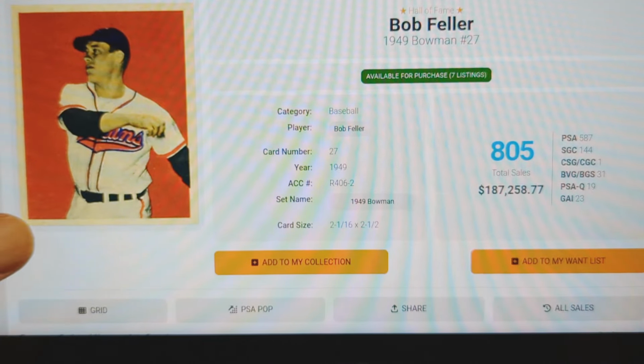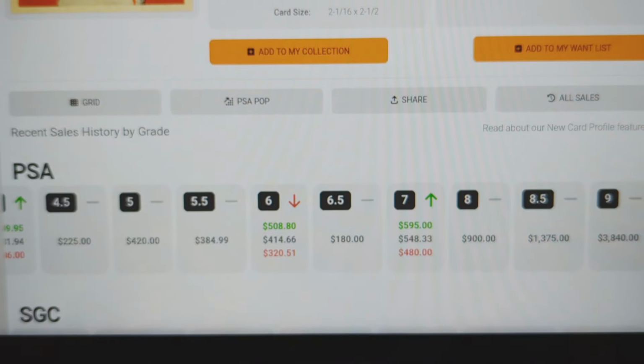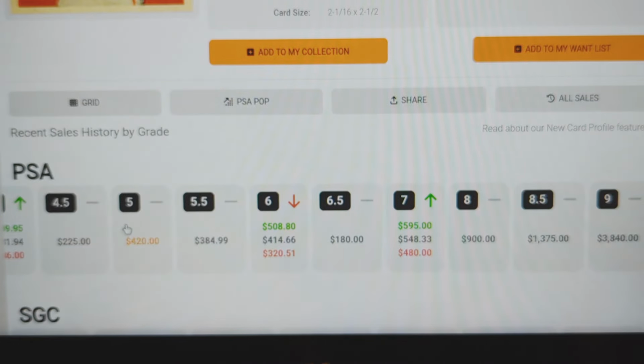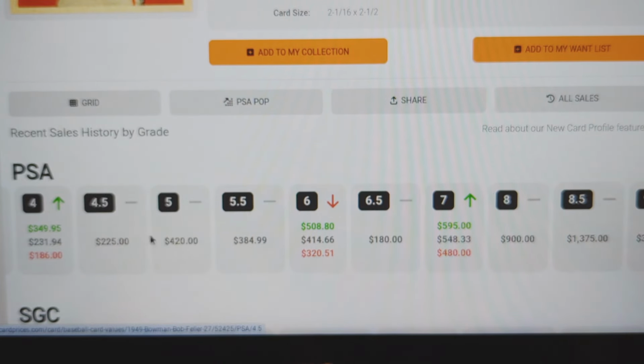So here's what it's been going for on VCP of late. Again, this was a PSA 5. There's that price right there, $420 is what it went for yesterday. And what it looks like is there just haven't been as many PSA 5s of late, but one thing I wanted to show at this one, look what a 6 is averaging, $414. 5.5, $384. Look how far down just a 4.5 and a 4 are. This card had a huge night.